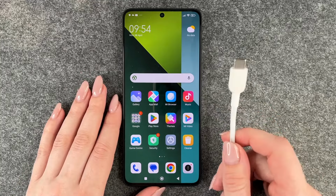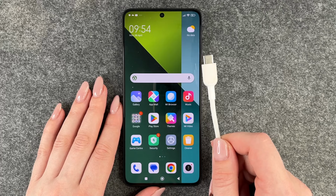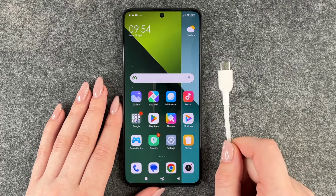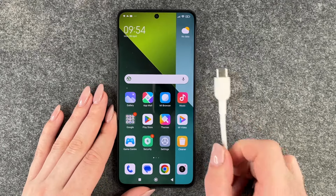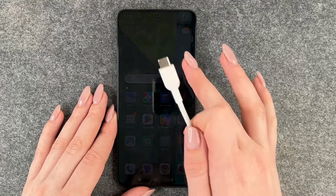The second thing you want to do is see if your cable charges with another device. So you want to get another device and plug the cable in to see if that helps. Then your current device might need some help, but if that cable still doesn't work with another device, then your cable might just be broken.